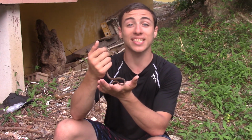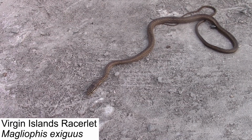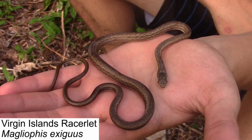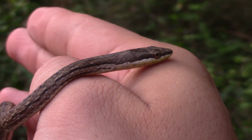Now this is absolutely one of the most exciting moments of the trip. We have finally come across a little snake. This guy here is a Virgin Islands Racerlet, one of the more common snake species in the British Virgin Islands, but any snake is extremely difficult to catch out here.